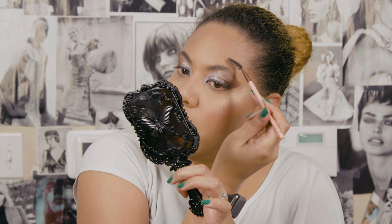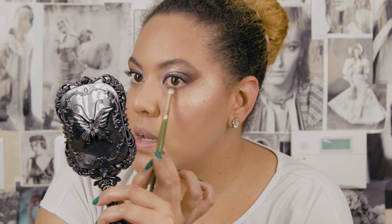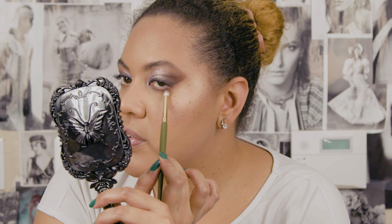Okay, this is how it's looking right now. Before doing my bottom lashes, I'm going to finish the bottom section here of the eye. And I'm gonna go back to So In Love with a small brush, and I'm going to smoke out that shade here like this, very softly, because we don't want a harsh line. Make sure it's a very soft smoke out situation.